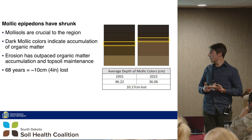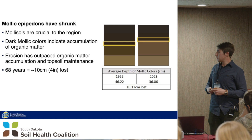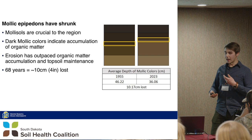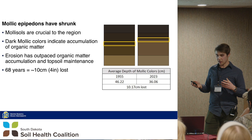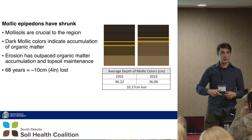Those deep, thick topsoils are known as mollic epipedons, and to be a mollisol, you need a mollic epipedon. So you have to have real dark colors down deep, high organic carbon, and high nutrients, which is indicated by dark colors. So mollisols are crucial to the region. They're why we have such fertile lands. That nice dark color comes from long-term accumulation of organic matter. These soils formed over thousands of years in grasslands to sequester carbon deep within rooting zones.